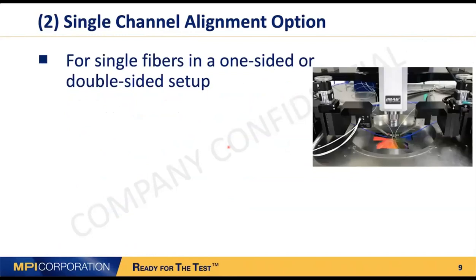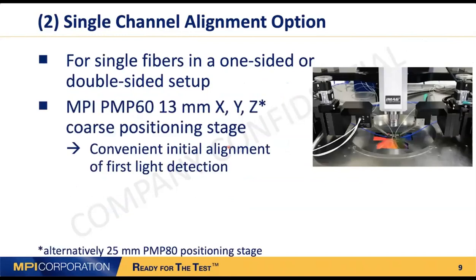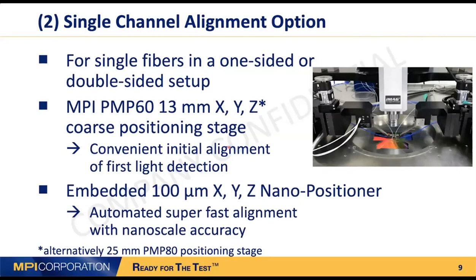Alternatively to the hexapods, we can have a linear coarse positioner. In this picture here, we see the 2 coarse positioners, which are a 13 millimeter XYZ positioner stage. This setup is mainly used for single fibers. It could be also a one-sided or double-sided setup where the fiber is roughly positioned over the device under test input or output. And then we use the same integrated nanopositioner with its 100 micrometer XYZ movement range to do the fine alignment. So both cases are using the same final alignment technology.